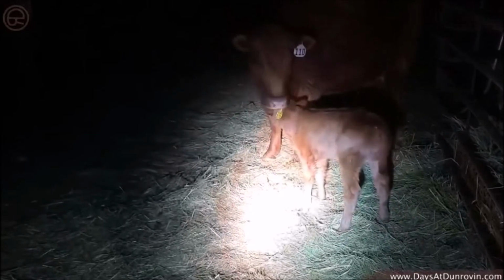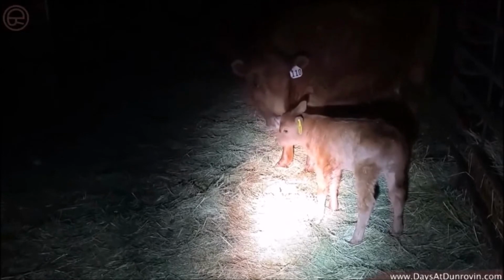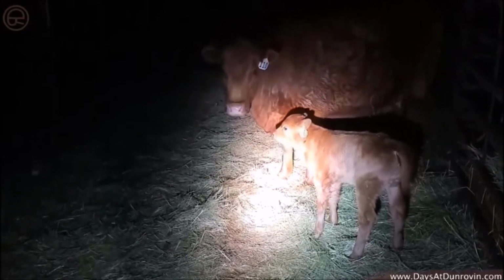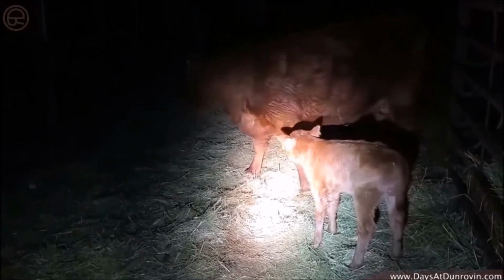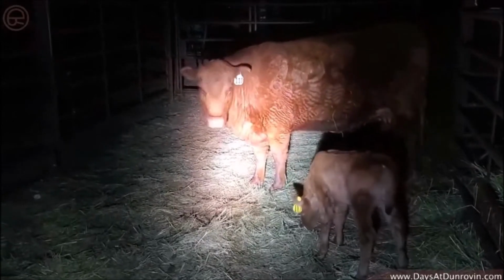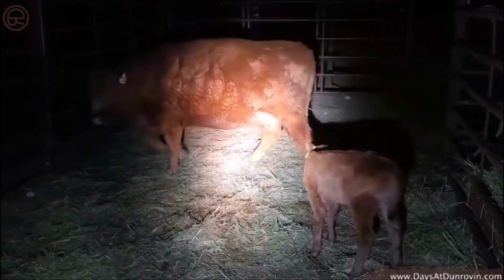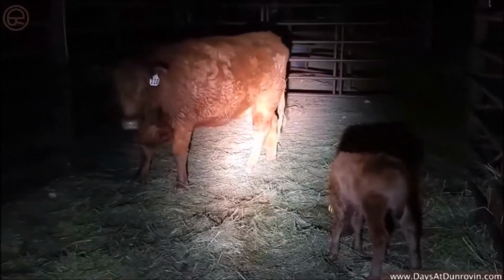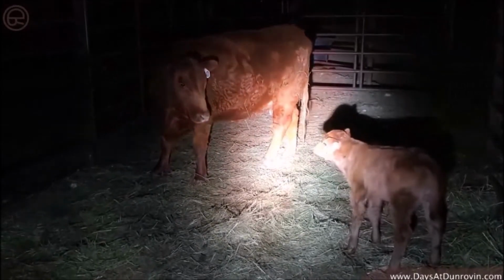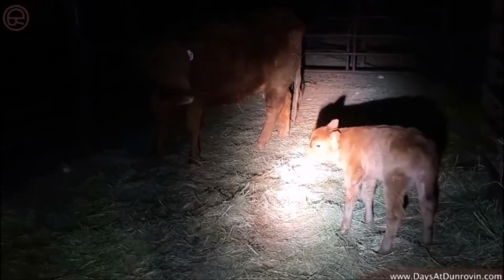So I've kept her up close. It's been a couple days now, and she's doing much, much better. So there we go. Yeah, that's a mother's love right there. And that cow doesn't like me because she literally had to be smacked on the nose. I had to bang on her a little bit to get her to leave this calf alone because she was going to kill it. But now she understands a little bit more. She's calm, and the calf is still trying to wake up, just like the rest of us.